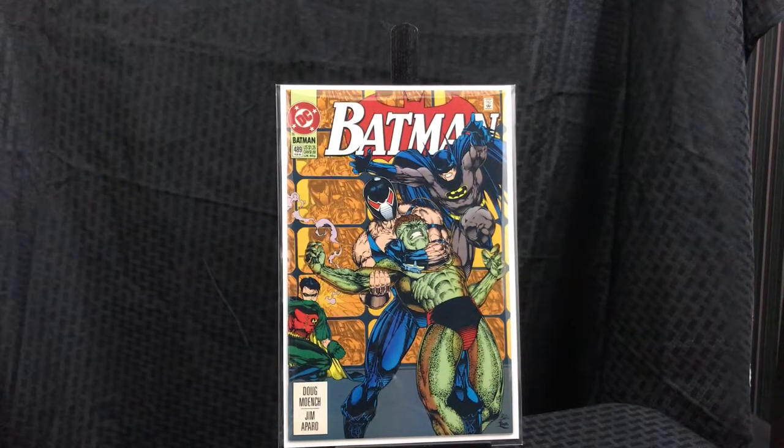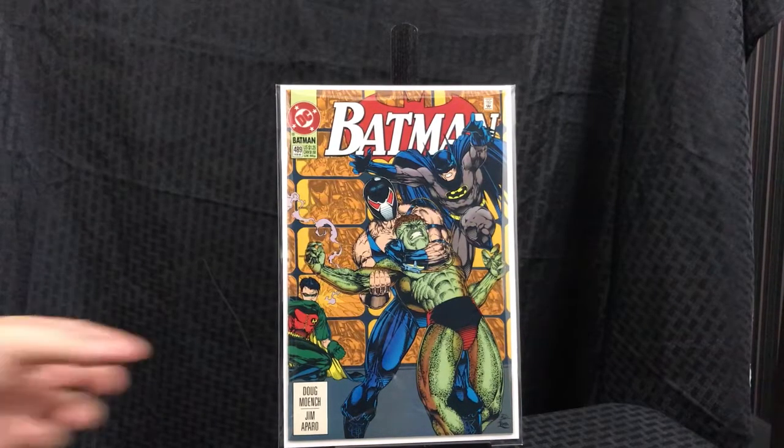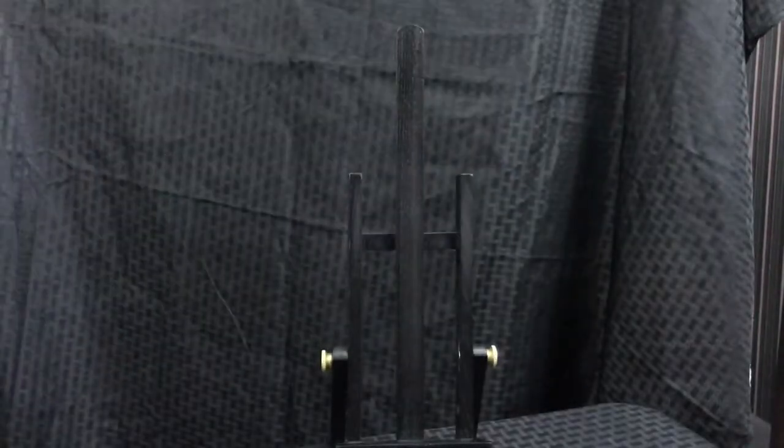I paid $4 for this, probably what it's worth. Maybe, I don't know, maybe it's not even worth that. But I just wanted to get this book. I finally saw it and I was like, yeah, you know what? I wanted this my whole life. I'm just going to grab it for $4. This leads into Nightfall, of course. Just those first few issues before Nightfall sold out when I was a kid and just always drove me crazy. So there you go. Finally got it now.